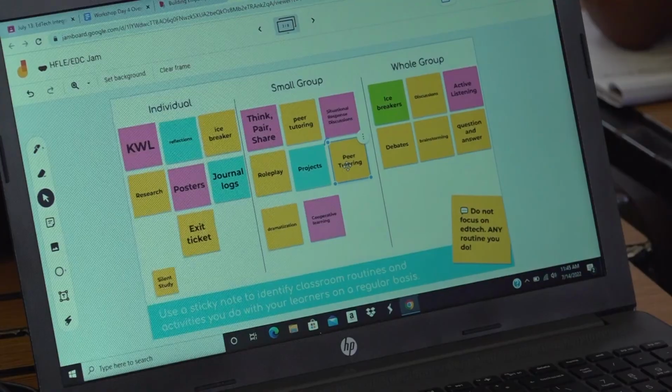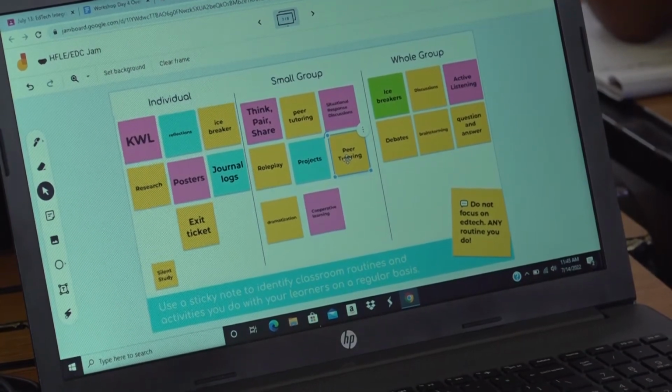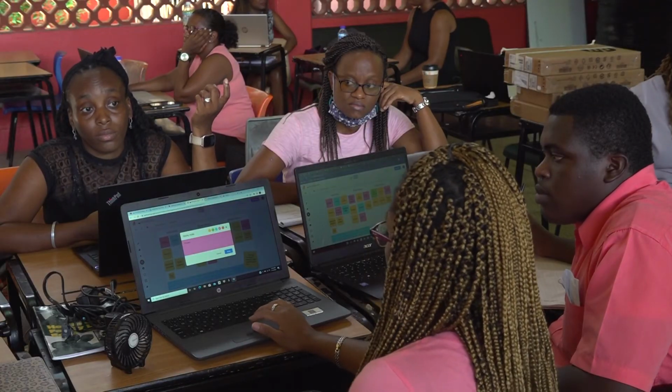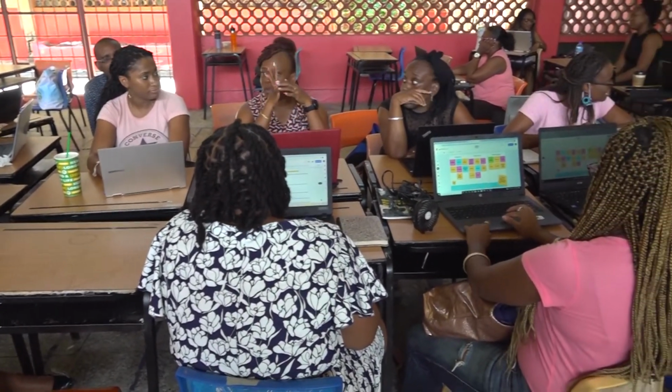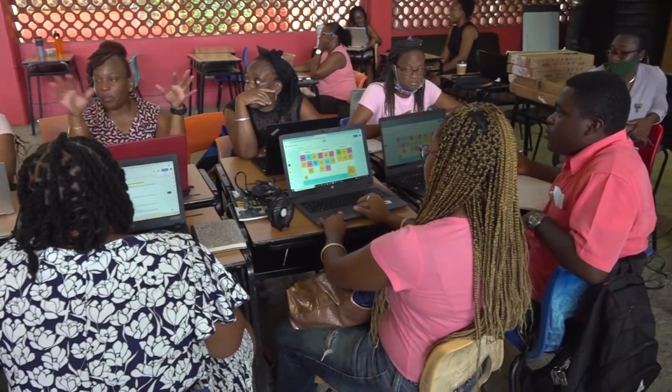Through the activities that they've been doing all week, they're designing an action plan for themselves for the upcoming school year on things that they will do, routines they will do on a regular basis, and the explicit digital skills instruction that they will be integrating as part of those routines, so that they're better preparing students for the digital skills that they need for future work and life.